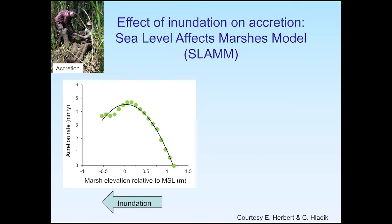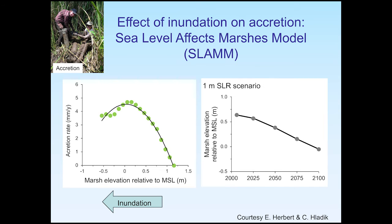There are feedbacks, lots of feedbacks, between the plants and sediment level. And so what we really want to think about is the accretion, so how the marsh elevation varies, and how the ability of the marsh to keep up with sea level or increasing sediment rate varies with elevation. So this is a similar curve. Again, biomass mostly controls this, and so it looks similar to the biomass curve. But before I show you where we are, this is something called SLAMM, the Sea Level Affects Marshes Model, that we've really tuned for the Altamaha River Estuary, so we've put in a lot of our data, and this is a 1 meter sea level rise scenario.